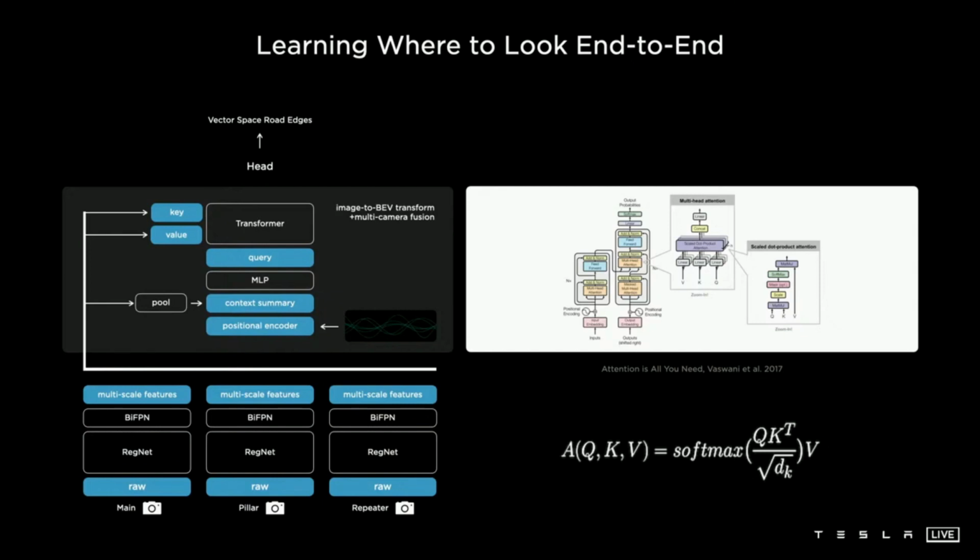And then all of the images and their features also emit their own keys and values, and then the query's keys and values feed into the multi-headed self-attention. And so effectively what's happening is that every single image piece is broadcasting in its key what it is a part of. So, hey, I'm part of a pillar in roughly this location, and I'm seeing this kind of stuff, and that's in the key.